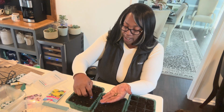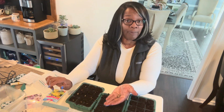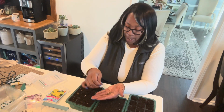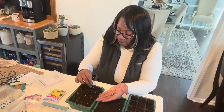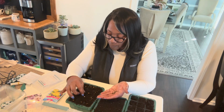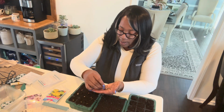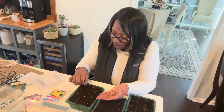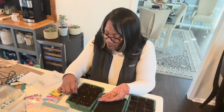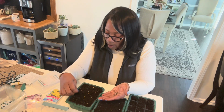But I know one thing I have to do better on is making sure that I'm cutting back so that it continues to produce. That seems to be my problem. And I think I'm going to put 2 in each of the cells, so that I end up having more flowers.